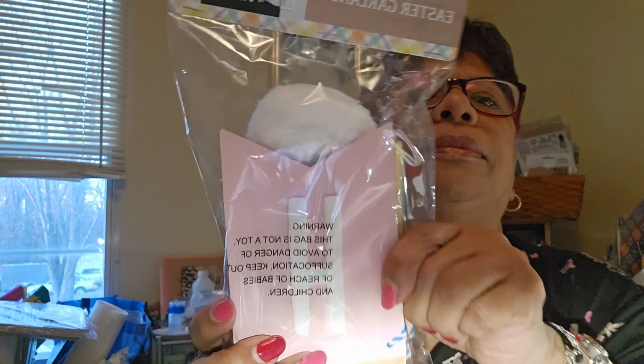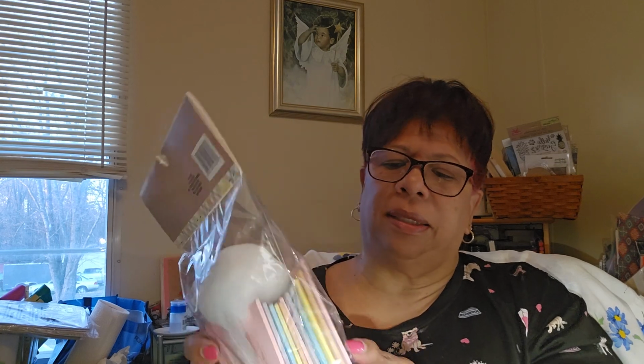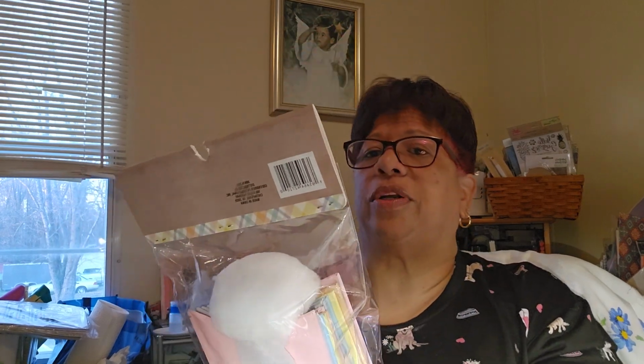I thought, man, wow. So I got this. This is what I'm actually going to put on my fireplace. But I thought this was really nice. So I got one of these. And this was $3. So that's going to be up for spring and for Easter.